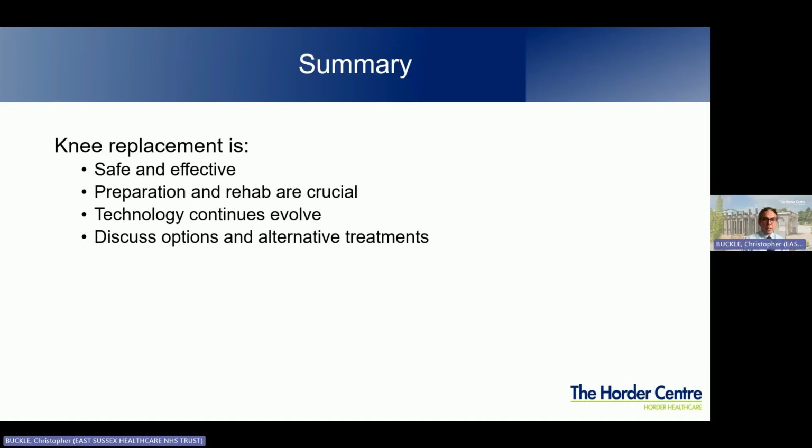We've talked a bit about technology, and we've talked a bit about implants. There have been some incremental improvements over time, but they are incremental, and we constantly strive to be better. But where we are now with the gold standard treatment, it is a good operation that does function well. And I've talked about the importance of discussing options and alternative treatments, particularly around the expectations of knee replacements and how relevant that is to you as an individual.